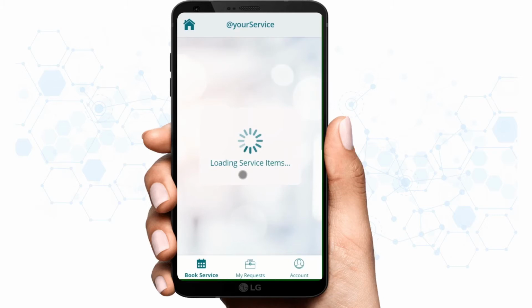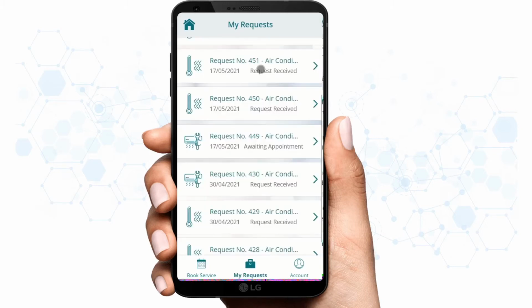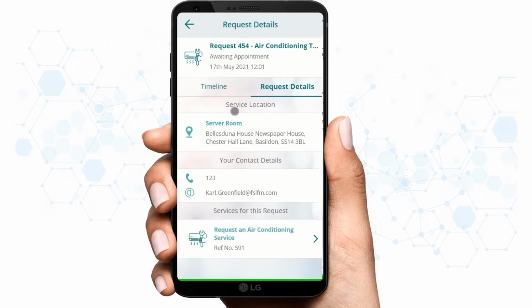Okay, so before we jump back across to Evolution and see what At Your Service has created for us, there's just a few more things I'd like to show you within this app. So my requests at the bottom here. This will show you a list of all outstanding requests that you've logged through this app. Tap in on one of these requests, it will show us our timeline. So this is any updates from Evolution, such as status changes, appointment details, etc. And the request details here finally just shows us a confirmation of exactly what was logged.